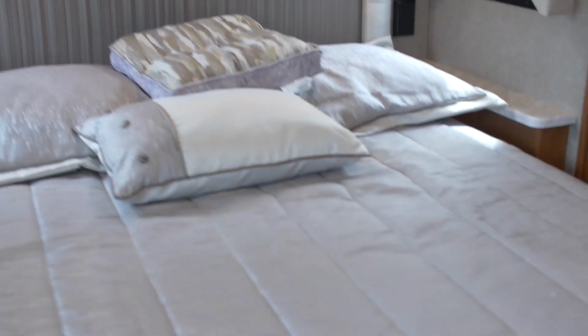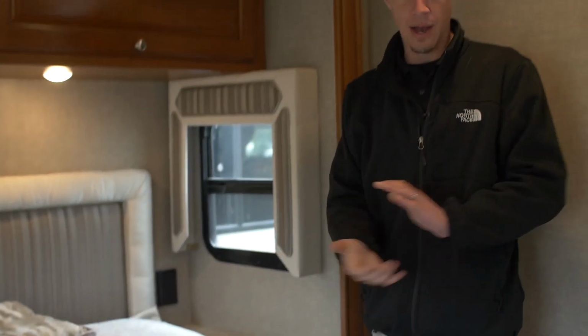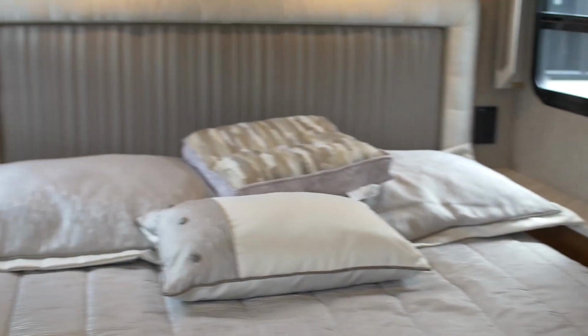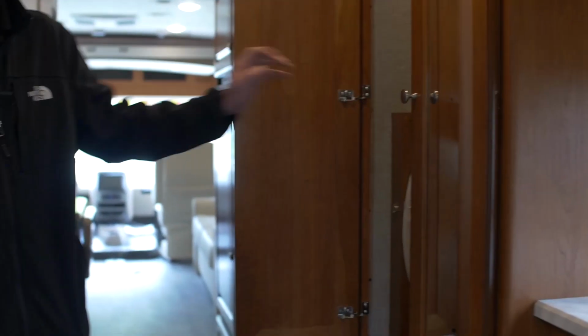And then we will swing back into the bedroom area. Nice queen size walk around. This is in a slide unit. You have access from all the way around the bed. You do have these nice little side shelves there to be able to set things on, as well as both sides have their own 110 outlets. Nice windows, nice light there. And then tons of storage for your wardrobes.